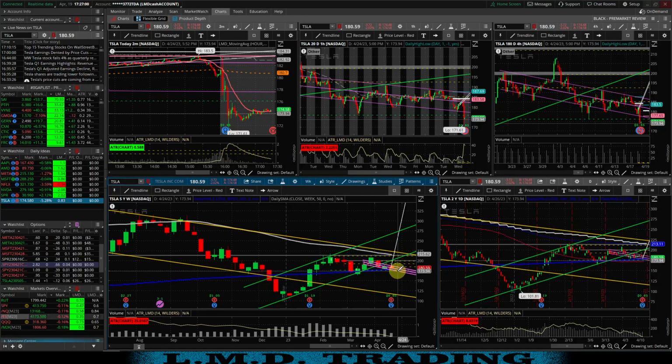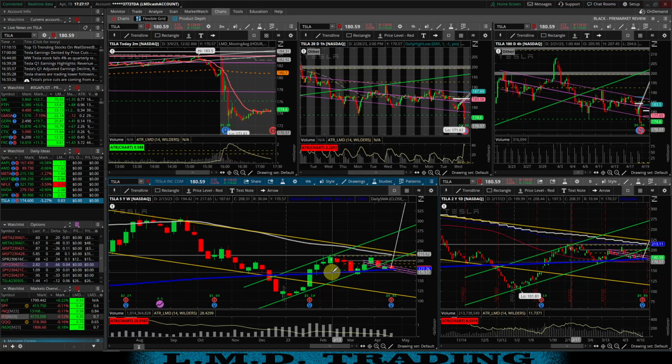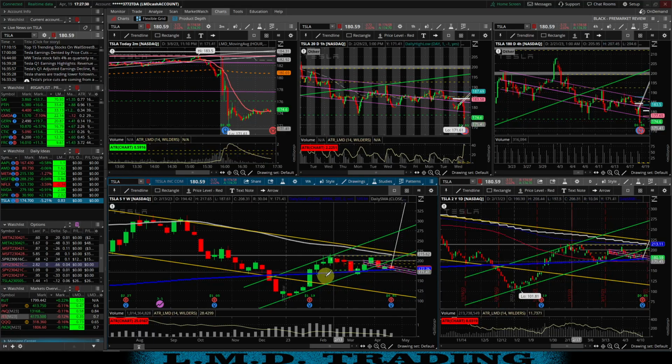Not much room to the downside other than the 200 weekly moving average. And that's what I told Spark. To the downside, the 200 weekly moving average, which is at 177, it should provide some support going to the low side.